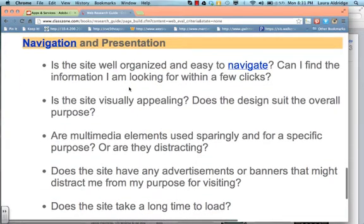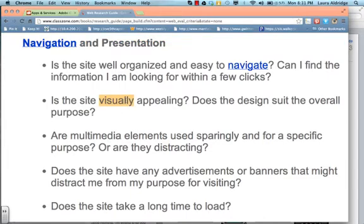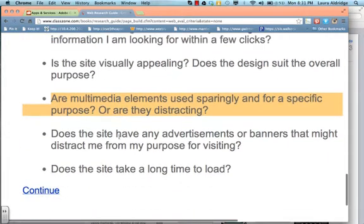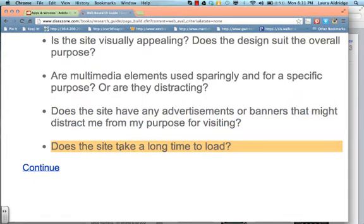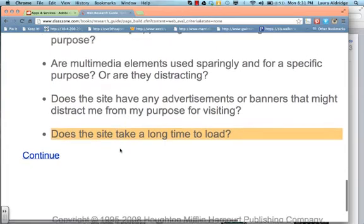The next thing you want to ask is about navigation and presentation. Is the site well organized and easy to navigate? Is the site visually appealing? Does the design suit the overall purpose? Are multimedia elements used for a specific purpose, or do they distract you? And does the site have any ads or banners that might distract you from the purpose of your visit? And does the site take a long time to load? Sometimes those issues might indicate that it's not a resource or a site that's worth spending your time on.